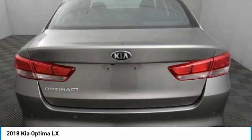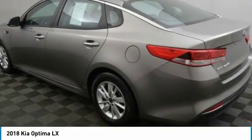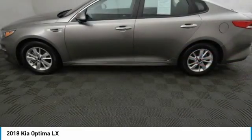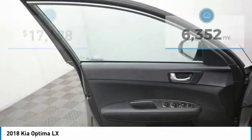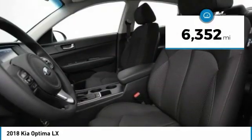Its smooth flowing lines speak of grace and style and offer a strong hint of European luxury, and it is priced below $20,000. This vehicle has less than 7,000 miles.